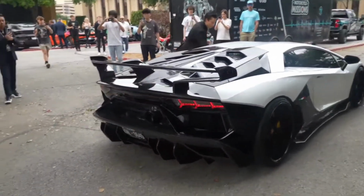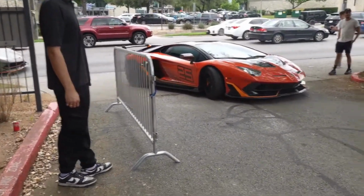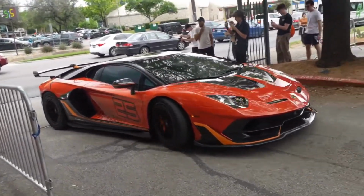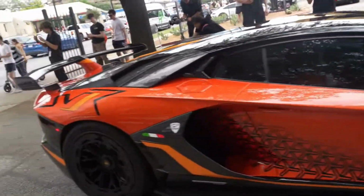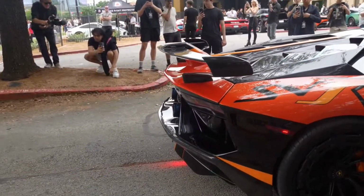Damn, dude. That black carbon fiber looks absolutely ridiculous. I love to see it. And then we got Wong and his orange SVJ. Ooh, buddy. That's super nice. Man, look at that.